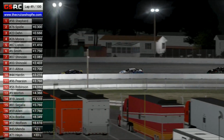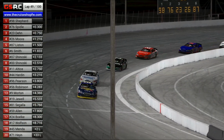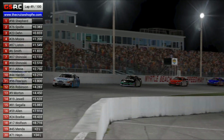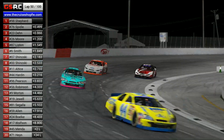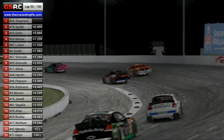You know who else is on the move? Justin Morton, after that contact, has climbed his way back up to 13th. Morton's picked off quite a few and is probably dealing with at least a little bit of damage. You see him battling right now with the 56 of Robbie Robinson. And Justin looked strong all evening.